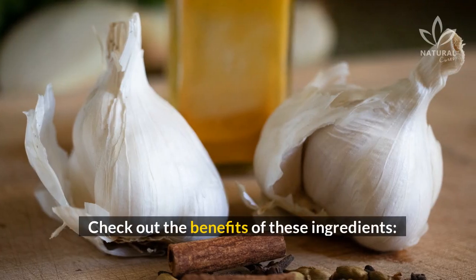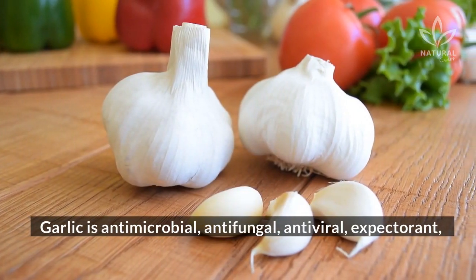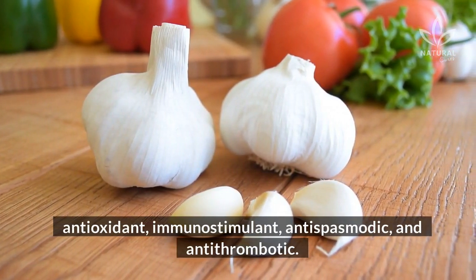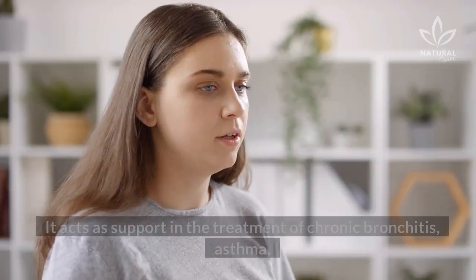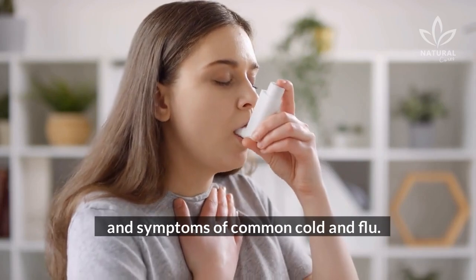Check out the benefits of these ingredients. Garlic is antimicrobial, antifungal, antiviral, expectorant, antioxidant, immunostimulant, antispasmodic, and antithrombotic. It acts as support in the treatment of chronic bronchitis, asthma, and symptoms of common cold and flu.